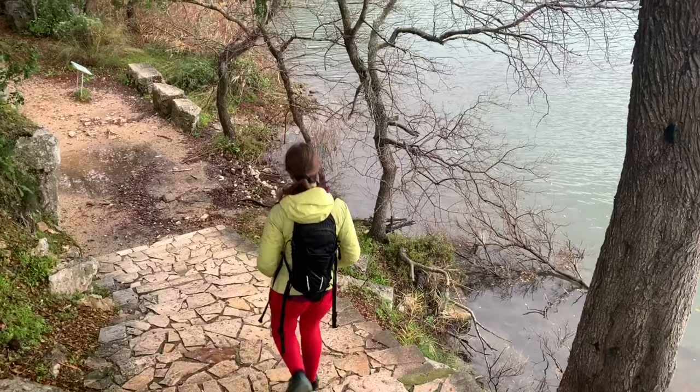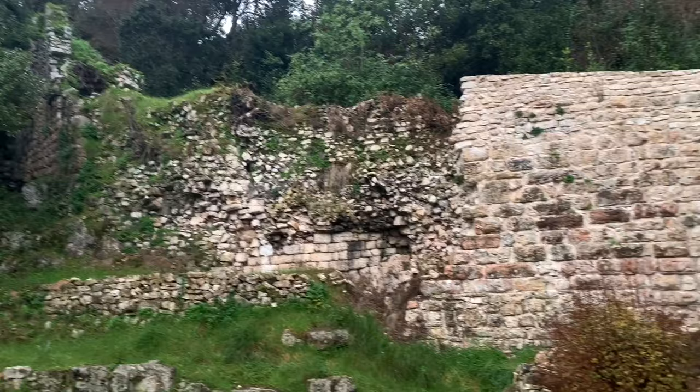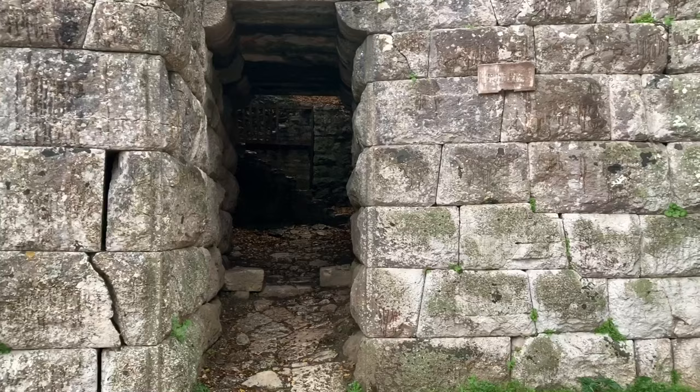Early fortifications. The spectacular circuit wall of Butrint dates back to the 4th century BC and is a fine example of the engineering skills of this period. The wall was constructed without mortar, using large blocks that fit closely together.